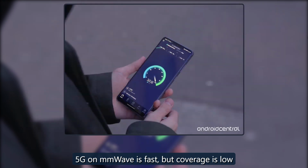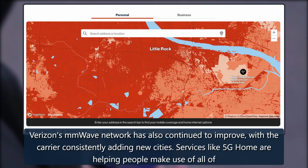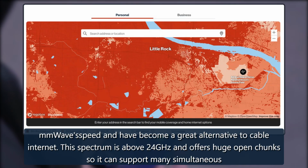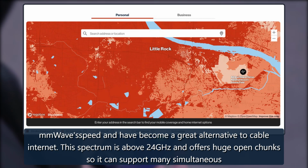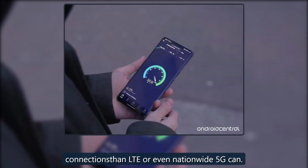5G on mmWave is fast but coverage is low. Verizon's mmWave network has also continued to improve, with the carrier consistently adding new cities. Services like 5G Home are helping people make use of all of mmWave speed and have become a great alternative to cable internet. This spectrum is above 24 GHz and offers huge open chunks so it can support many more simultaneous connections than LTE or even nationwide 5G can.